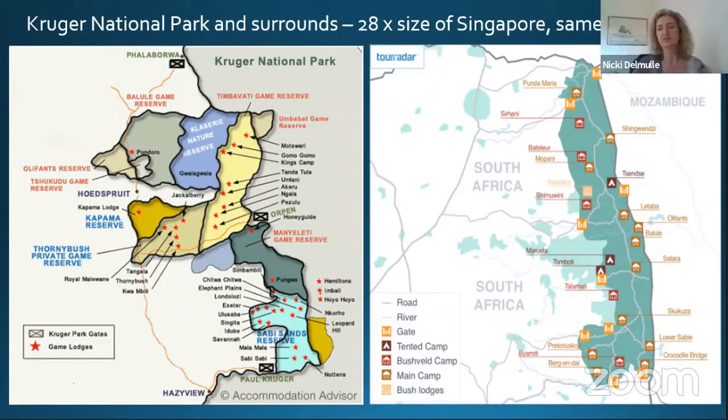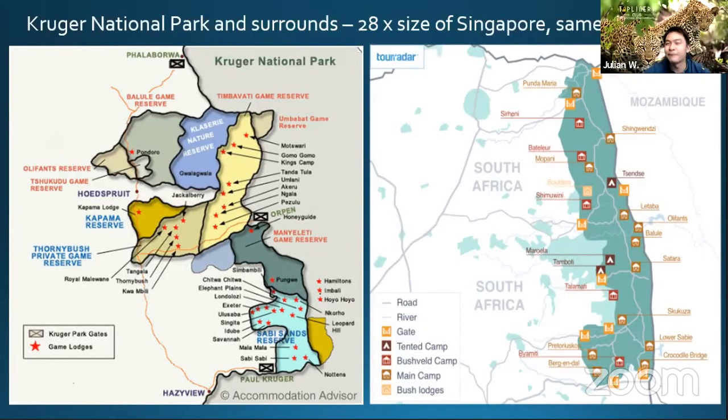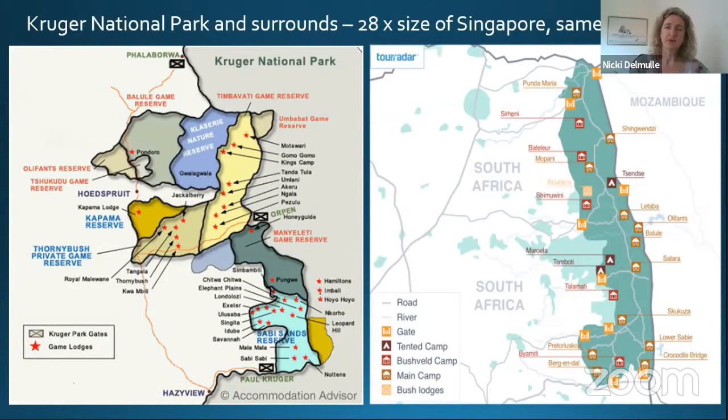Yeah. Exactly. So that is the other thing that I wanted to mention. There is no restriction on the number of vehicles. You can have the most amazing sighting in Kruger, but there could be 20 vehicles around that same sighting, everybody trying to see the same thing. In the private reserves, they normally have a restriction on the number of vehicles allowed at any sighting, depending on the reserve, but normally around 4.